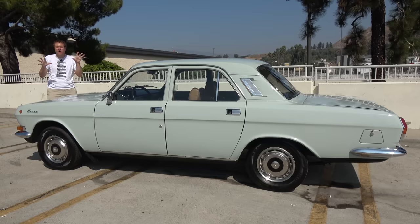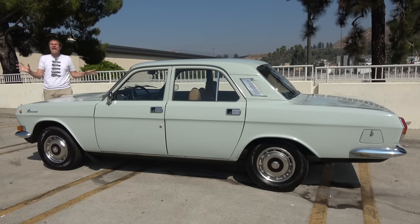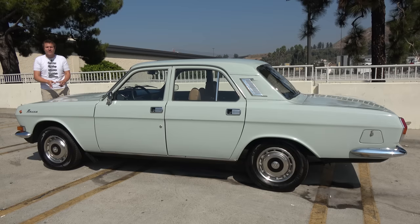First, I'm going to take you on a tour of this Volga GAZ 2410 and show you around all of the quirks and features of this Soviet sedan that was never intended to come to America or wind up on YouTube. Then I'm going to get it out on the road and drive it, and then I'll give it a DougScore.